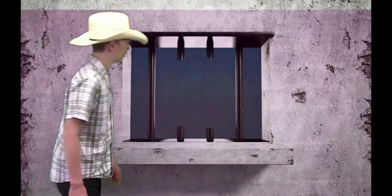Later that day, Sheriff Gentry found the remains of the prisoner's escape. Brown and Heed both managed to escape.